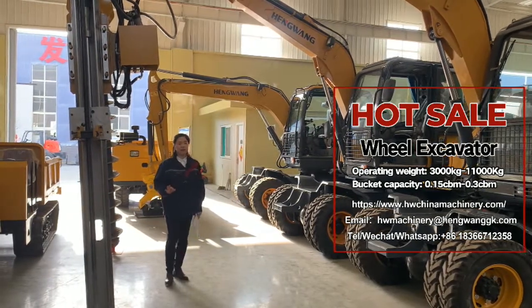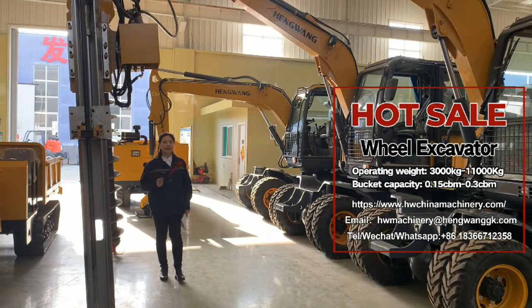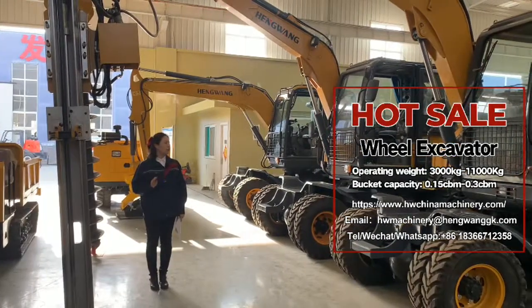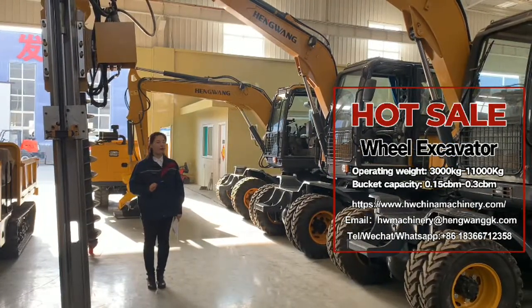For the engine, we have three different types: Yuchai, Xinchai, and Yunnei. So what engine you want, you can leave a message to us.